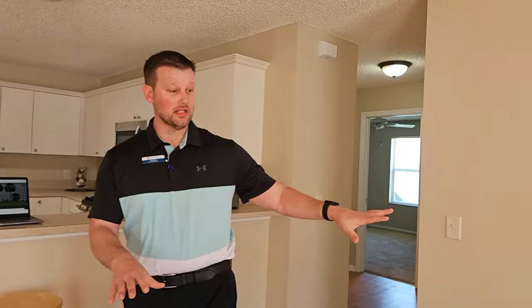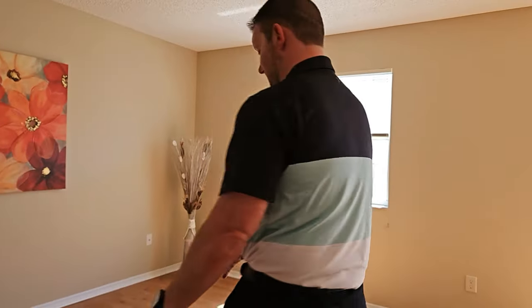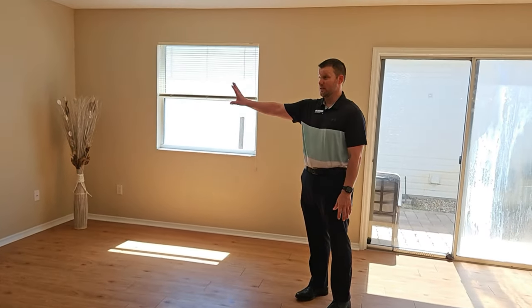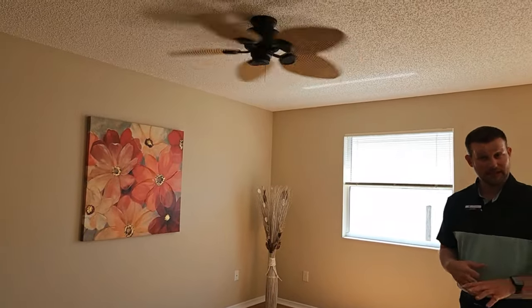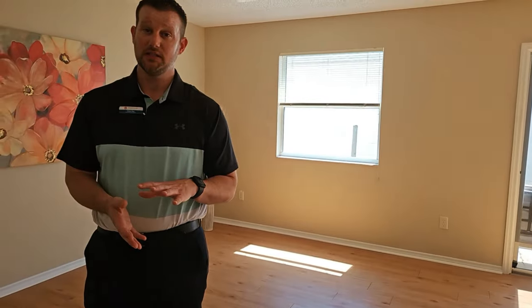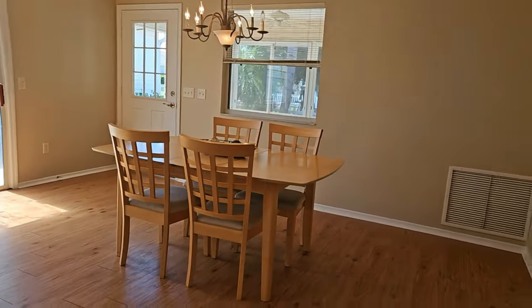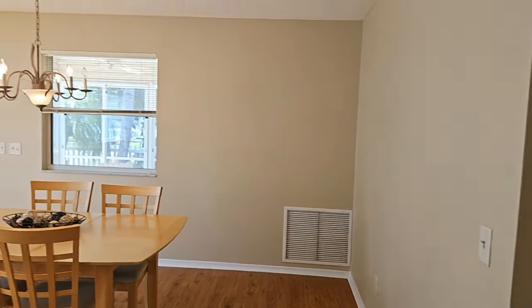Right here, Tim, is the living room. So obviously this is vacant, but most are setting a couch up here and a love seat over here with a TV on this wall. This is a laminate flooring. The AC was replaced in 2021. Hot water heater was replaced in 2016. And the seller is putting a new roof on it before closing.